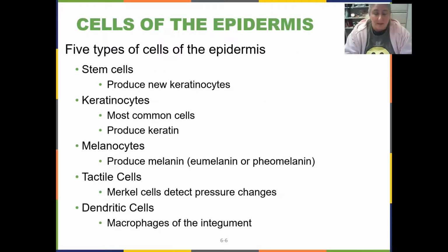I want to quickly mention a couple things. Macrophages, or the dendritic cells, are typically seen in the stratum spinosum layer, and they are fixed in that layer, and as materials move through, those dendritic cells are going to attack and send signals for the immune system to also become activated.